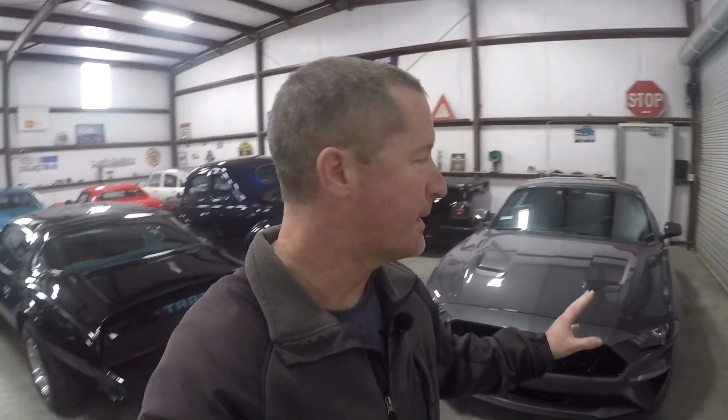May put a cold air intake on it. May go ahead and do a mid-muffler delete. It's got a nice sound to it right now, stock, but it's just a little too muted for me. So I think I will probably try to upgrade the exhaust in some way, and I'm thinking a mid-muffler delete will be just perfect. I like the rumble that these 5.0s have stock. It just needs to be amplified just a little bit more.